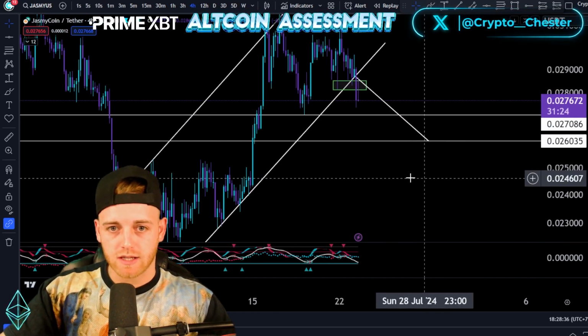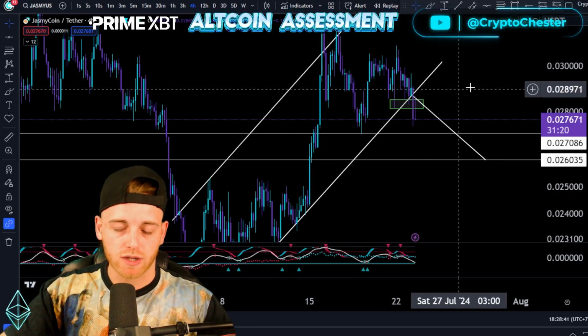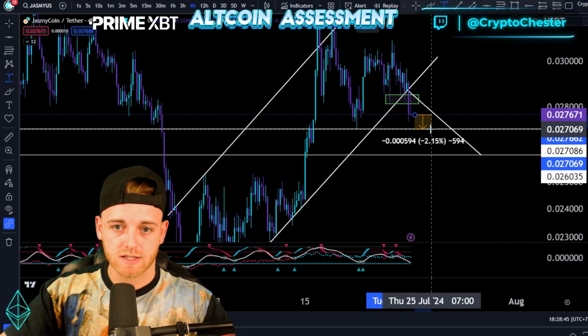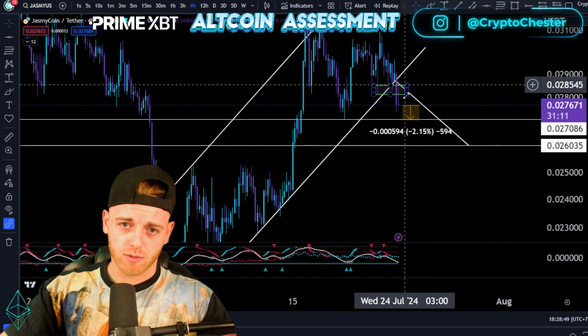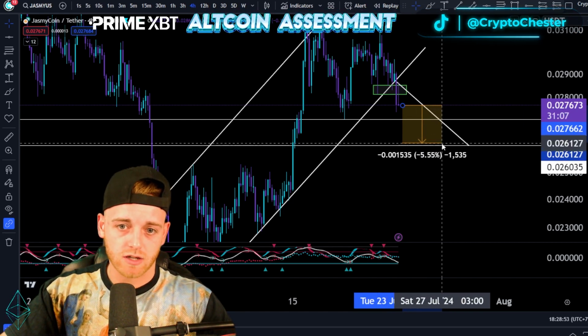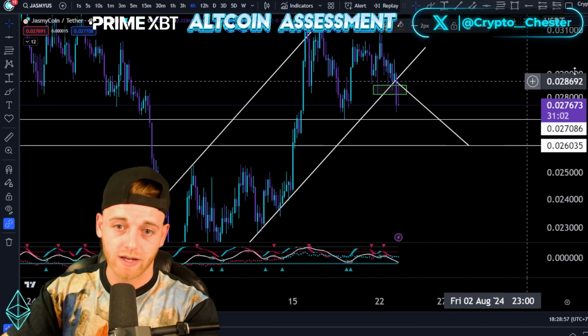Now, do I think this is a good short position? Yes, I do. I think it's quite clean, super nice. You broke that level of support. I think first take profit would be really clean for this lower side, for around a 2.15% move there. And then from there, stop loss to entry. And you can let the rest run here, and you can potentially go for around a 5.71%.